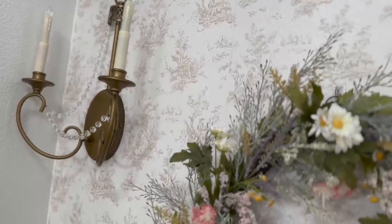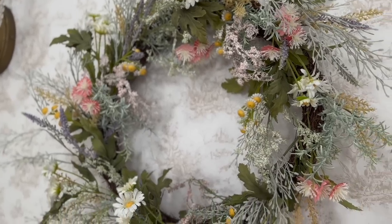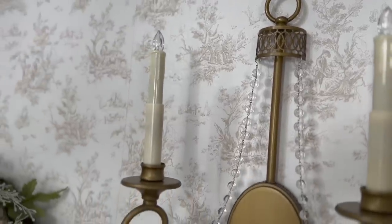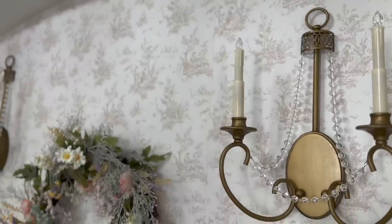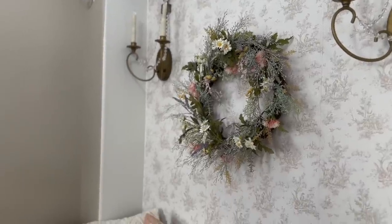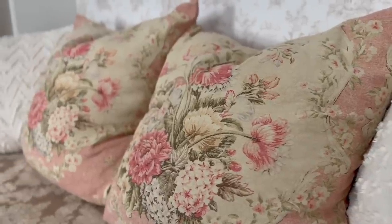Here in the entryway, I really wanted to keep with that soft yet pretty theme of florals, so I added a beautiful wreath, and I found this wreath at Hobby Lobby a couple years ago, and it was actually in the fall clearance aisle, but I think it looks beautiful for spring, and it matches with everything that I've got going on here. I found these sconces at Lowe's several years ago, and they were on clearance for $15 a piece. I went ahead and added them to my wall here, and then instead of hooking it up to the electrical wiring, I added some battery operated candlesticks.